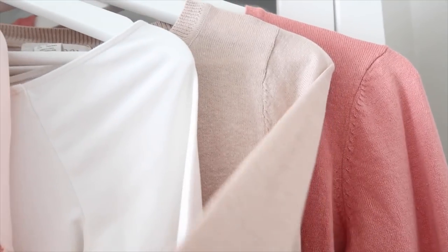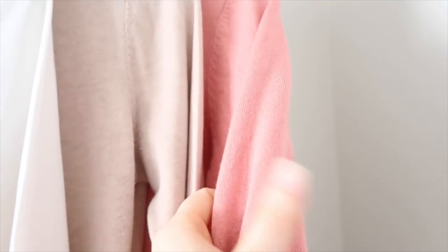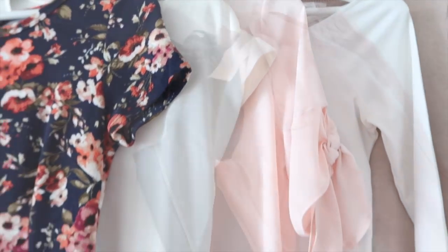So I do have this beige cardigan, which I will be using with a couple of different things. And then this one is more of a dusty rose color, but a little bit brighter. It's not too dusty of a rose. And then I have the light pink and white.